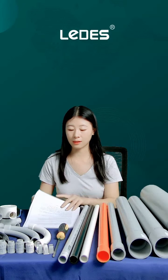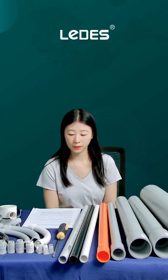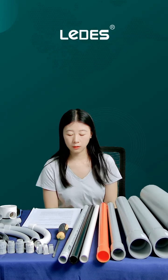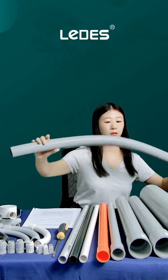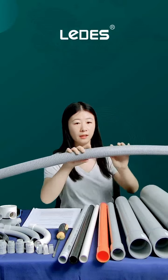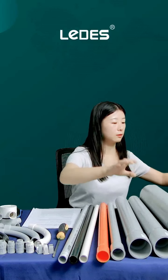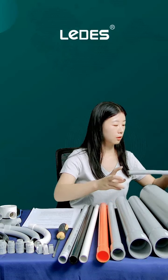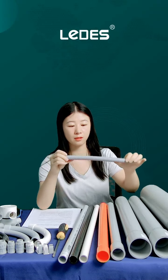The next product I'm going to show you is the PVC ENT. The PVC ENT is for electrical non-metallic tubing. Let me show you the samples. This is the PVC flexible tubing. This is the half-inch for American markets.